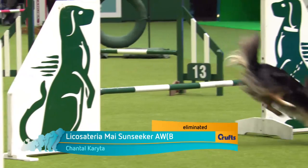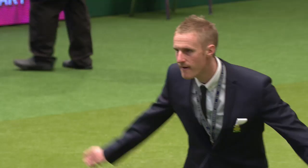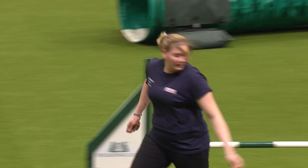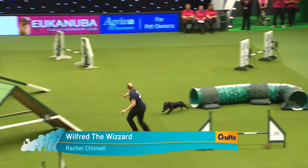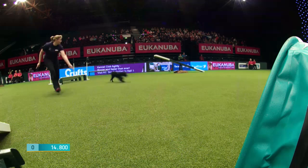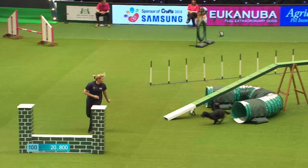So next to go is Rachel Chisnell. And this is Wilfred the Wizard. So down through the tunnel. Nicely over the A-frame. Turns right into the collapsible. Oh, he's looking at the weaves. Oh, lovely weave entry, but unfortunately we didn't want it then. So that does mean an elimination. Again, for taking the wrong course.